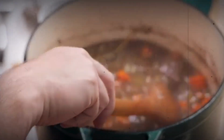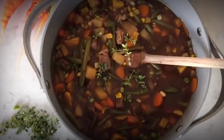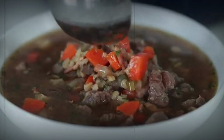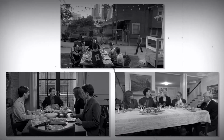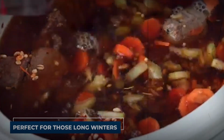The secret to this stew's magic was time. Low and slow was the rule, hours spent bubbling gently, allowing the beef to break down and the barley to plump up, creating a broth so rich it could warm even the coldest hands. It didn't need fancy spices or herbs, just a pinch of salt, pepper, and maybe a bay leaf for subtle depth. The result was a meal that fed large families without breaking the bank, perfect for those long winters when every calorie mattered.